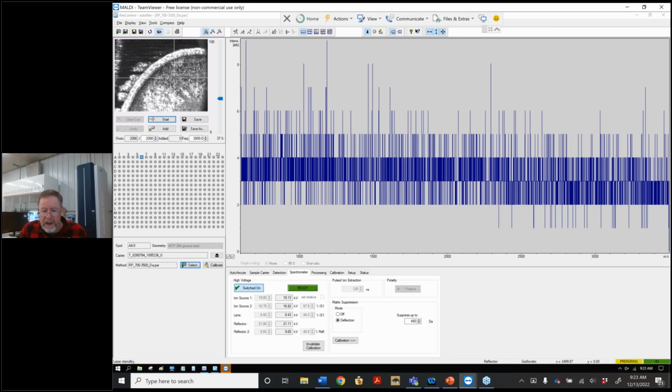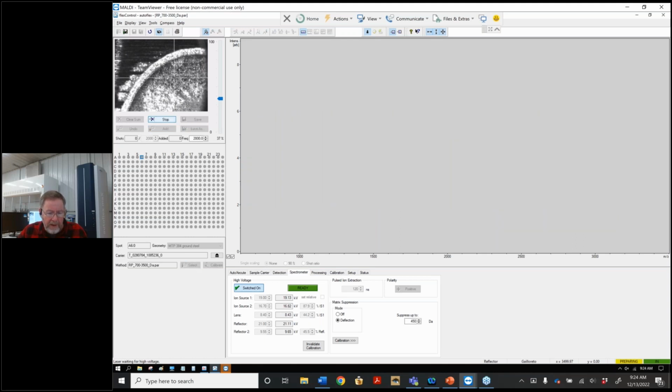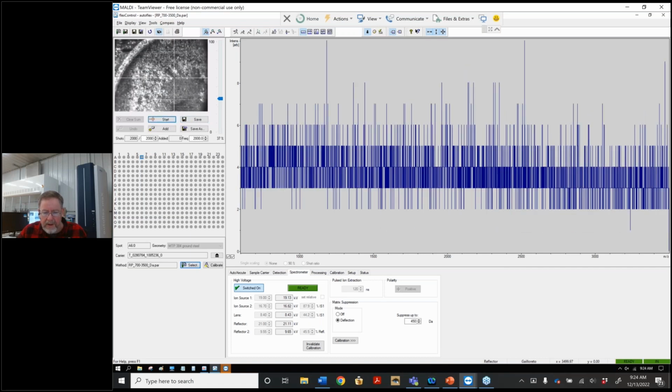What I've done is I've deposited a standard, a reference standard. This is a cranberry reference standard, and it's on the stainless steel target, in position A6. And all I'm going to do is hit the start button, and we're going to acquire 2,000 shots of this. So the laser is going to pulse 2,000 times and come up with a data set here for us. There we go. And right now we have a very low laser intensity, and we can see that we're not getting a lot of peaks of interest.